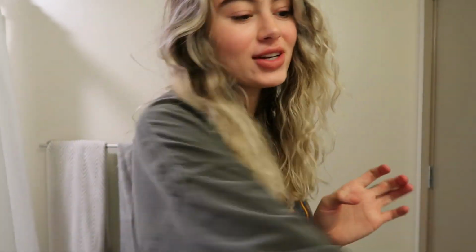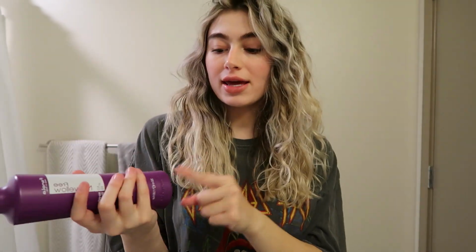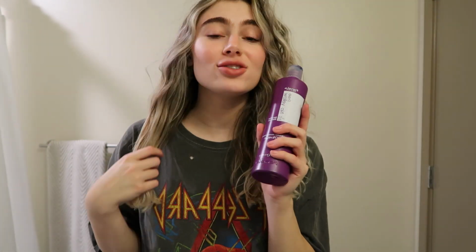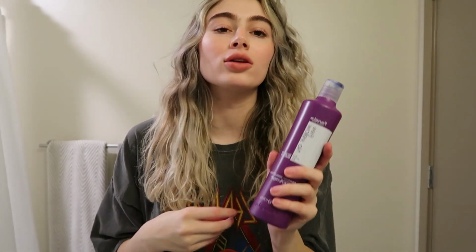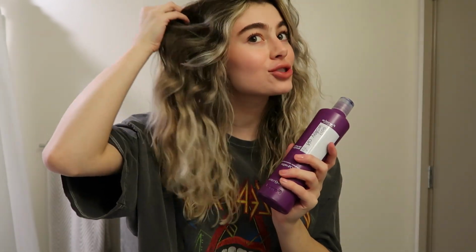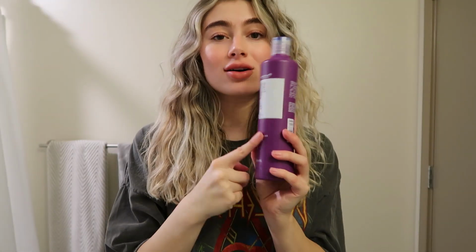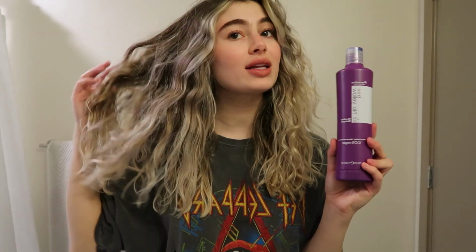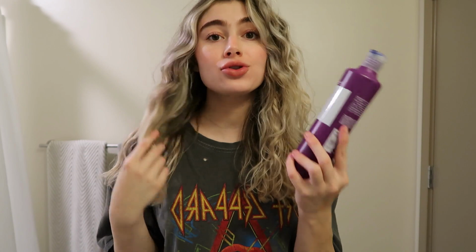Final product that I want to mention is the Fanola No Yellow Purple Shampoo. The vegan version is the better version I have discovered. I've had both. This one also smells like sweet tarts. It smells so good. I love this. It does not dry out my hair at all. A lot of purple shampoos make my hair feel like straw, but this does not dry out my hair. I will usually go in with 2 washes when I do use this, and I use this about maybe twice a month. It gives excellent color. It really brightens up your blonde and keeps you super bright and fresh.